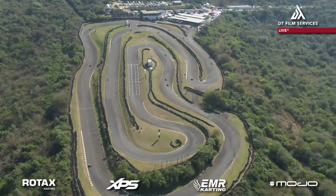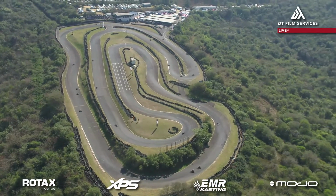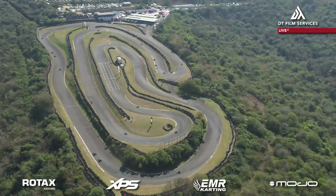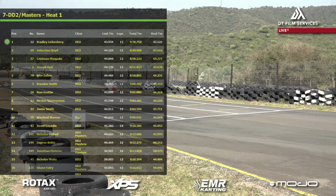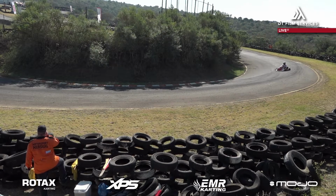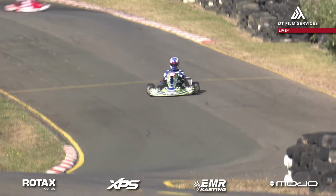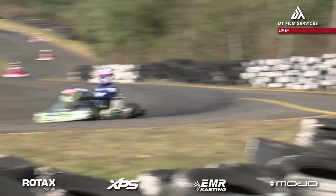So three laps remain in the DD2 first heat here. Brady Liebenberg over the line, a 2.1 seconds advantage over Sebastian Boyd in second place in the 69 card.